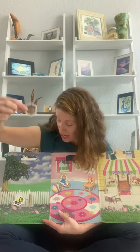Next, I have an acorn. Did you know that acorns grow in trees? And sometimes they fall out of trees. So let's put this one down here at the bottom of our tree as if it had just fallen down.